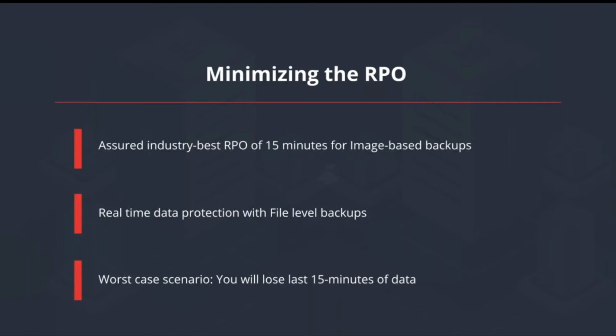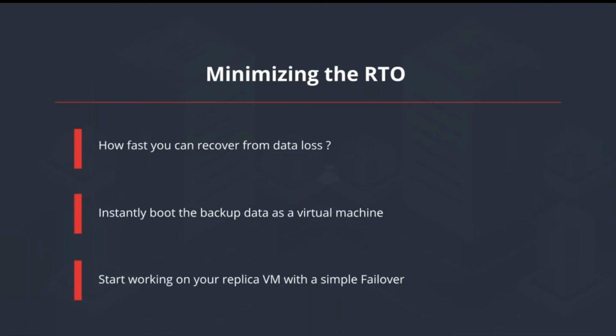Okay, so we discussed how Vembu helps you to run your backups frequently without utilizing huge resources, and how it efficiently handles the data transfer by using minimal bandwidth connectivity. The next thing that immediately comes to mind is how fast Vembu will be able to recover the data after a disaster. It's not just backing up the data very frequently. So Vembu ensures an RTO of less than 15 minutes.